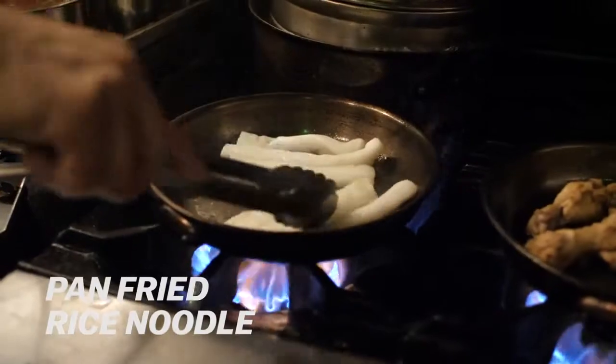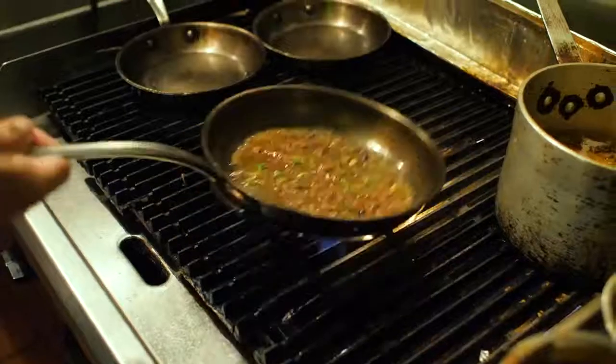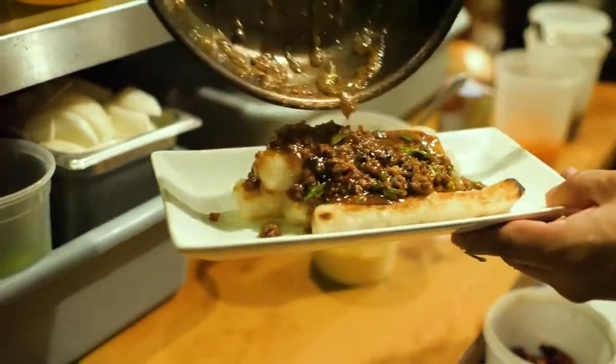This is a pan-fried steam roll. In Chinese, we call this the chun bun. This is really interesting. They pan-fry it to give you that little crisp on the top. That's really different. On the inside, you get the soft chewiness, but on the outside, you get that crisp, which is really good.